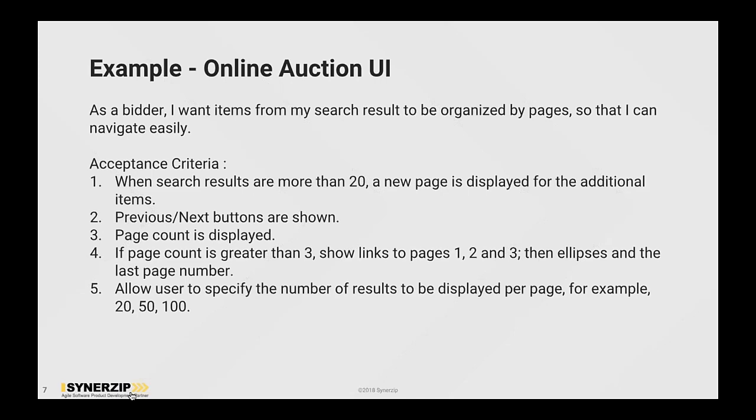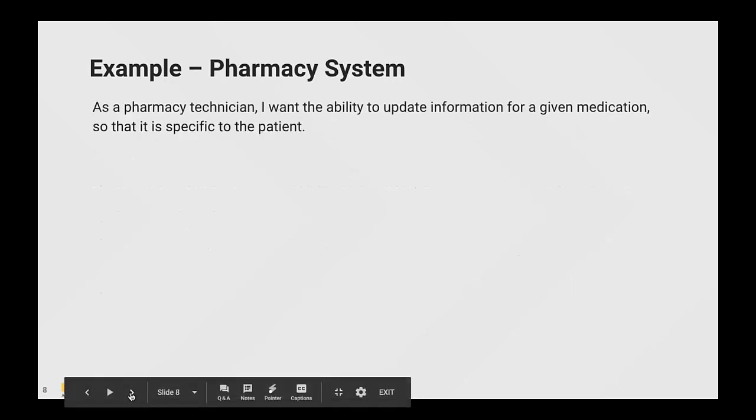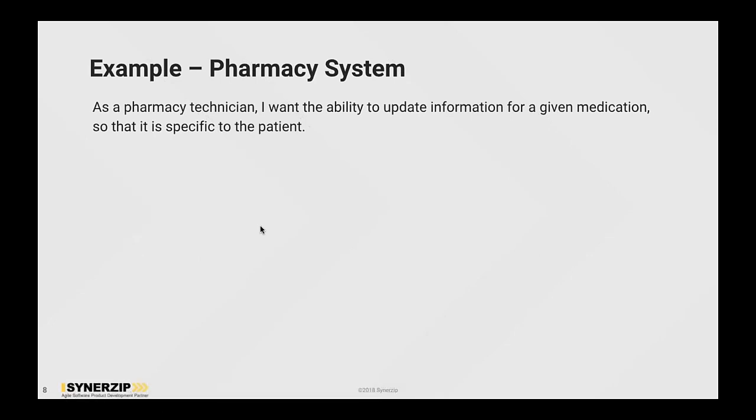Whenever I search for items and get presented with results, that is what I want as a product manager. The better I specify, the better the chances that you'll get what you want. The next one, the pharmacy system example, is in my mind an epic, or even higher than an epic, which can be broken down further. As a pharmacy technician, I want to be able to update the information for a given medication so that it's specific to the patient.